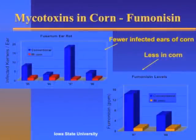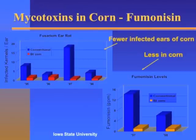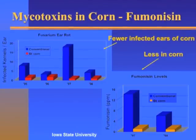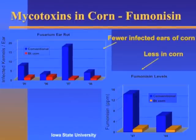In the top left graph, you can see number of infected kernels per ear of corn from 1995, 96, 97, 98. The blue bar in this graph is conventional corn. The red is BT corn. And you can see in each of these years, the number of infected kernels, so the amount of mold that's growing in the conventional corn is greater than what we find in the BT corn. In the lower right figure, you can see fumonisin, the actual chemical that's produced by the mold that can grow in the corn, comparing conventional corn in blue bars to BT corn, in this case, in the yellow bars from 1997 and 1998. And so there's a significant reduction in this toxic chemical produced by molds in these 2 years.